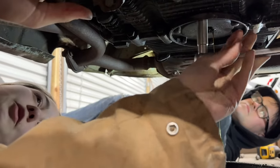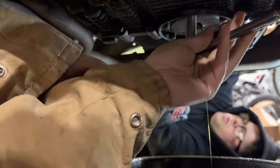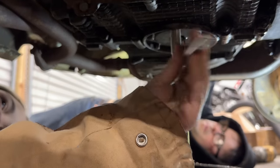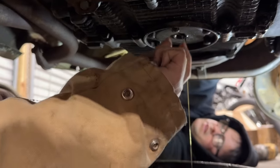So I'm gonna take the filter screen out now. And that's like our oil filter. It's just like a screen in there. You can clean and reuse or put a new one in. I bought a new one because I had no idea what the condition of this one is.